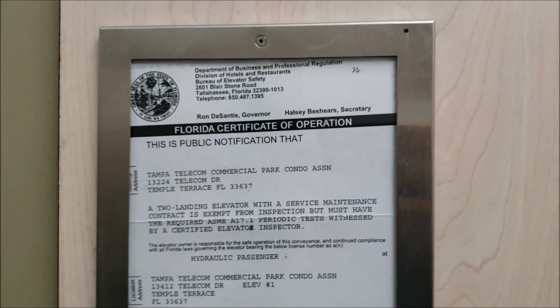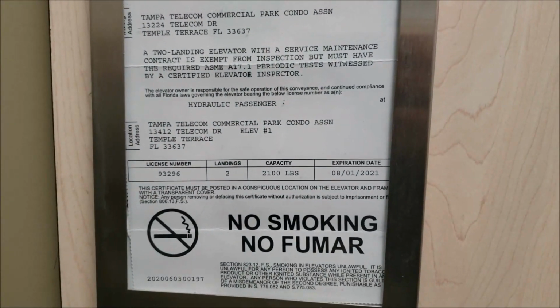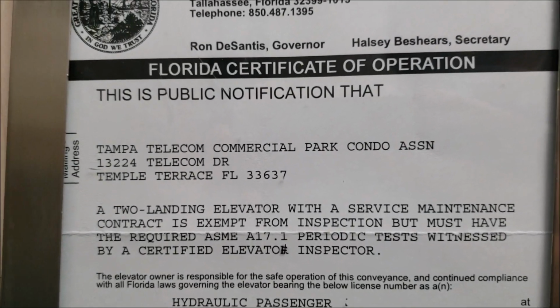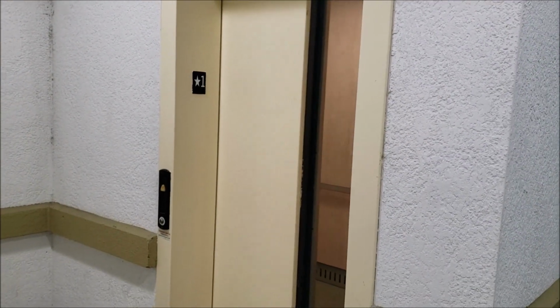There's your certificate. So this is elevator number 1. And apparently that's the name of, or that's the address that's given on the certificate. Anyway, there it goes. And that'll be it.